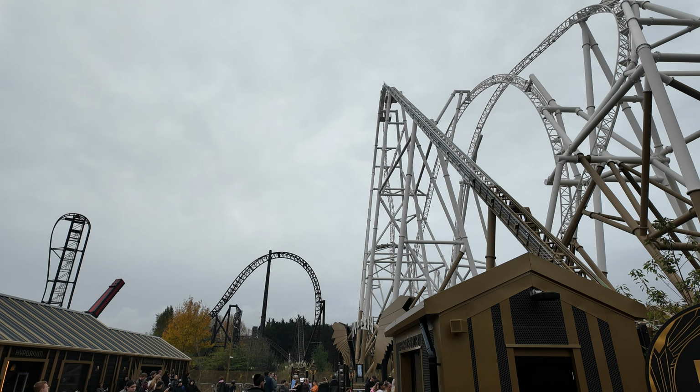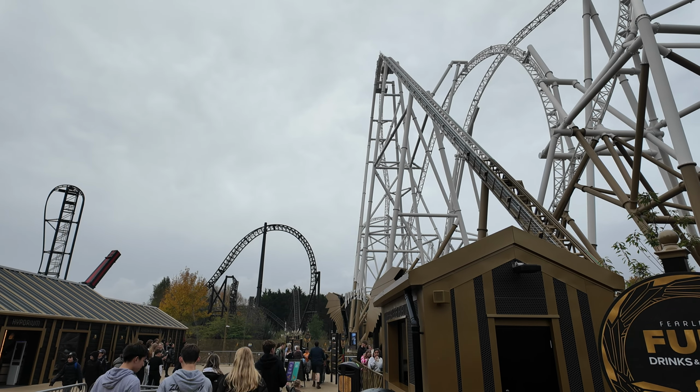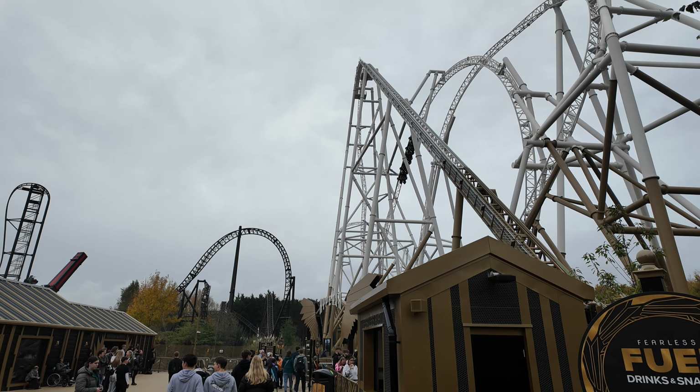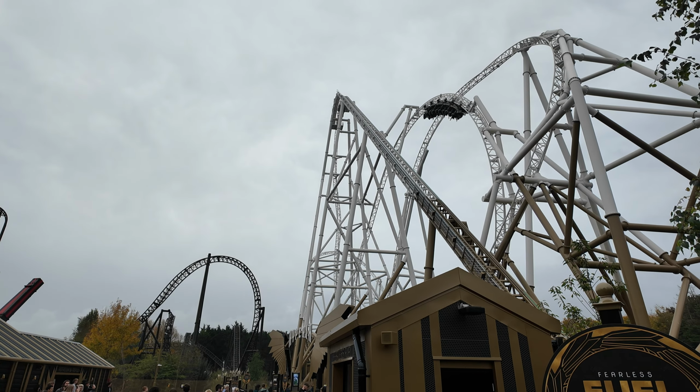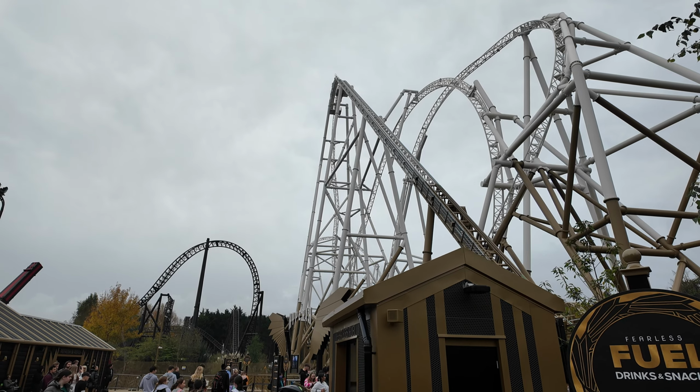That outward banked airtime hill, whatever we call it, it's just absolutely immense. And now they're going to come around and get that huge stall. There it comes. Absolutely massive. What a ride. Let's go get their reactions.